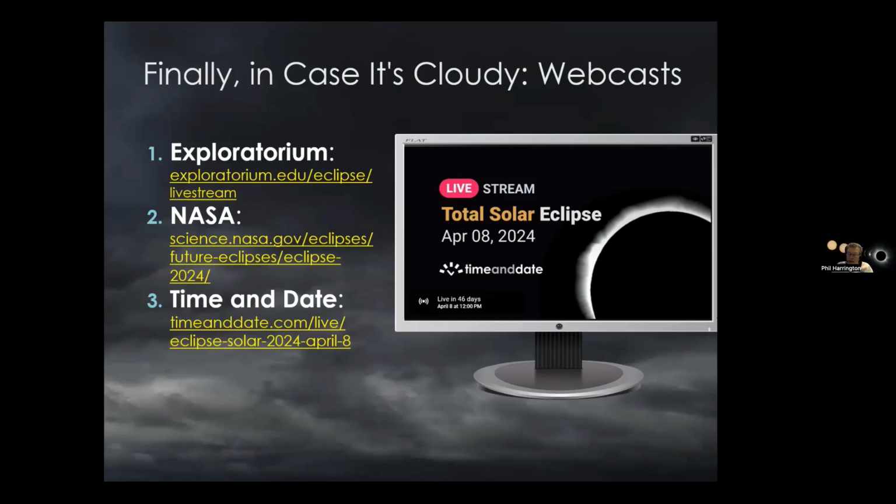But I will tell you, that doesn't mean you should stay inside necessarily, because even if it is overcast, it's still going to get very dark. The closer you get to the maximum eclipse, especially if you're inside the path of totality, you're going to notice, even if it is cloudy, the wind's going to change. You're going to notice the temperature drop.